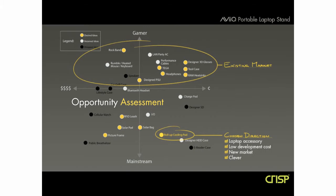So we did some research and came up with some ideas on possible directions we could take the client in terms of their first product. We graphed this on a scale of initial capital expenditure, on the left side being very expensive, on the right side being very inexpensive, and how far away from their core competency it really was. And what we came to, the most viable option, was a roll-up cooling pad based on a product that I will show you in a second.